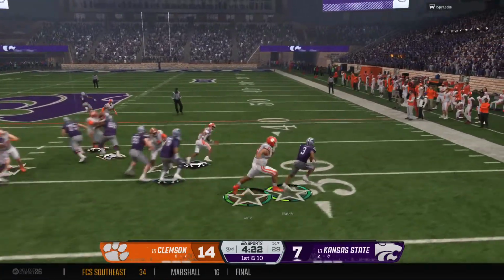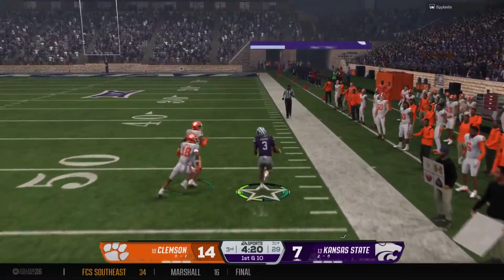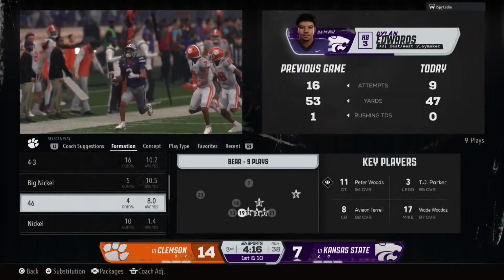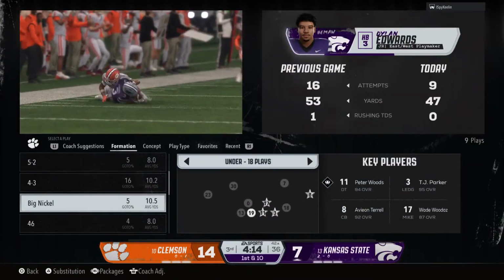They think they can impose their will here with the run to the right. Past the sticks and still on his feet. Finally corralled, but not before he picks up the first down.